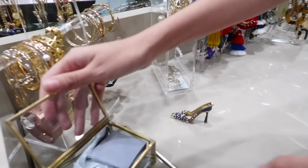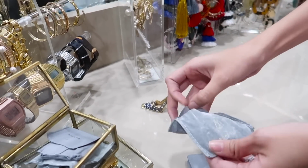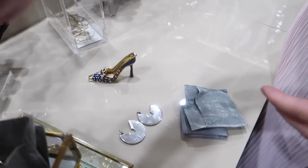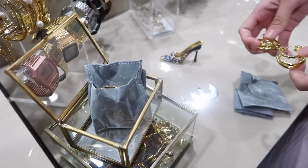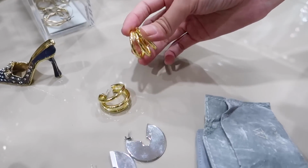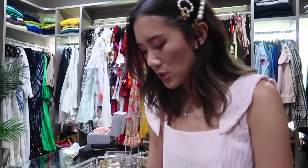Sobrang arte. We have here a bunch of other earrings na feeling ko I want to keep like in a nicer way. So this is by Priddy Paula. It's a Spanish brand. I think they're based in Madrid or Barcelona. And I love all of their pieces. Sobrang ganda. So again, you can order them even if they're from abroad as long as they're less than $200. So yeah, and super nice because I'm too chicken and I can't really do a lot of like ear piercings. This one makes me look like I have so much ear piercings on my ears.